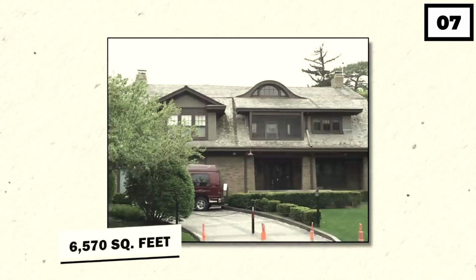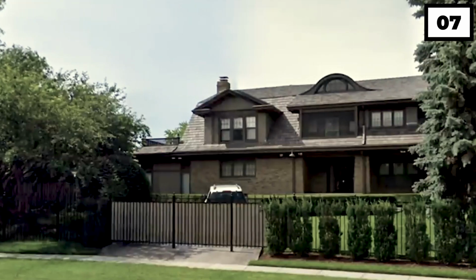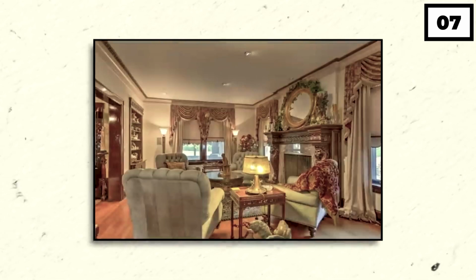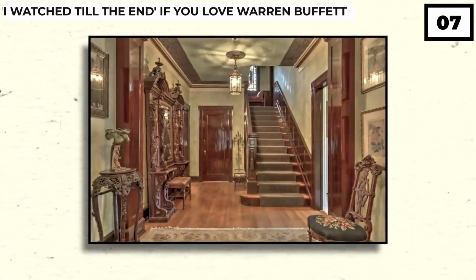His house is 6,570 square feet in size, which is pretty massive, mind you, and what's inside is even more enticing. This giant house has 5 bedrooms that are all beautifully designed with some of the most exquisite materials that one can get their hands on. Other than that, it also has 2.5 bathrooms that are furnished to the extreme.